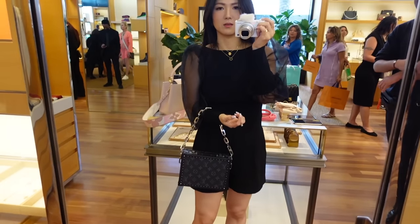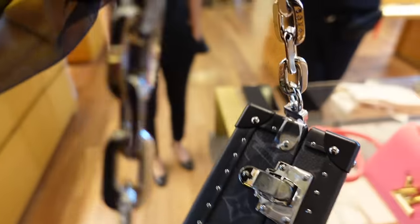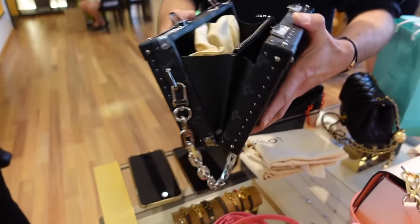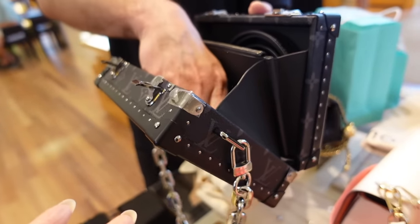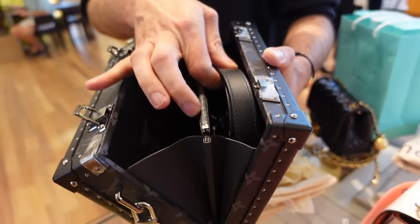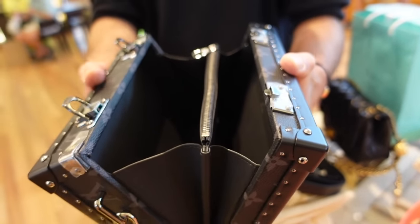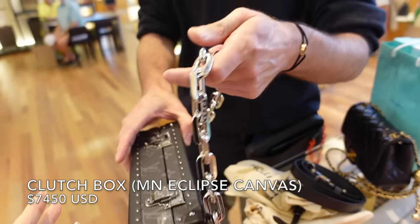This is really nice, but it's kind of heavy. It also comes in monogram. I mean, it's a true trunk. And it comes with that too. It's more spacious than what I have. The petite malle fits nothing, seriously. But this one really fits. This will hold a wallet, everything. You'll get everything into that. Wow. What is the name of this? This is called the Clutch Box.